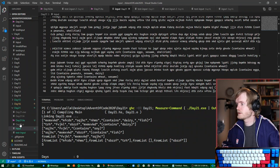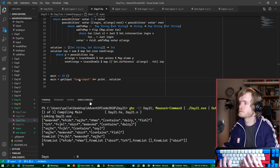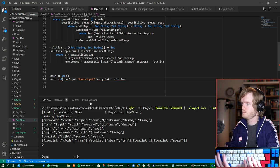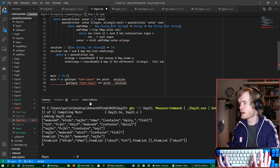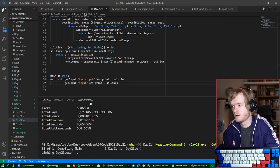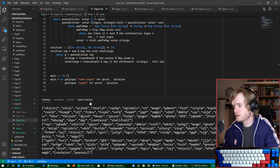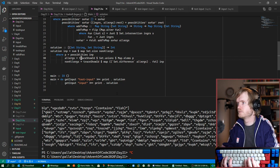See how, is it super slow? I don't think it'll be slow. So we get the right answer for the test, and I think we should be getting the right answer here, but let's see if it runs super slowly also. Oh no! Yeah, I forgot to remove the traces here.